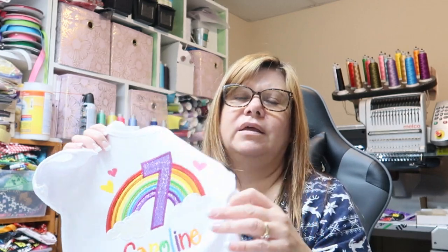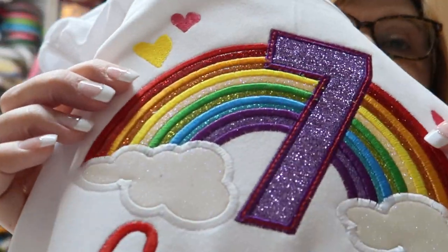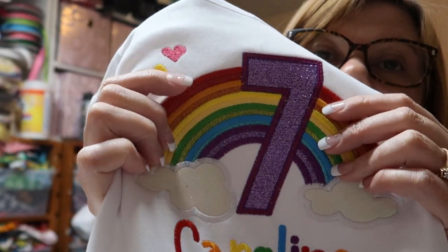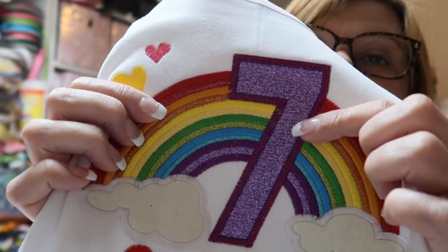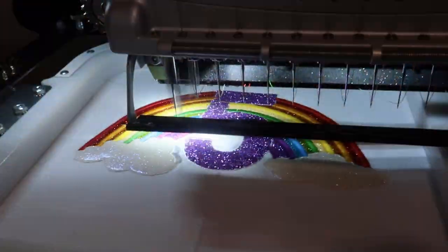I guess I'll just take a picture of that and add it to my shop, because I don't have this. I have this rainbow in all different kinds, types, colors, and this one's a glitter, so it's all glitter. But the one I have listed on the one they ordered, this was gold. So instead of a gold one, they wanted it purple. So I gotta get busy.